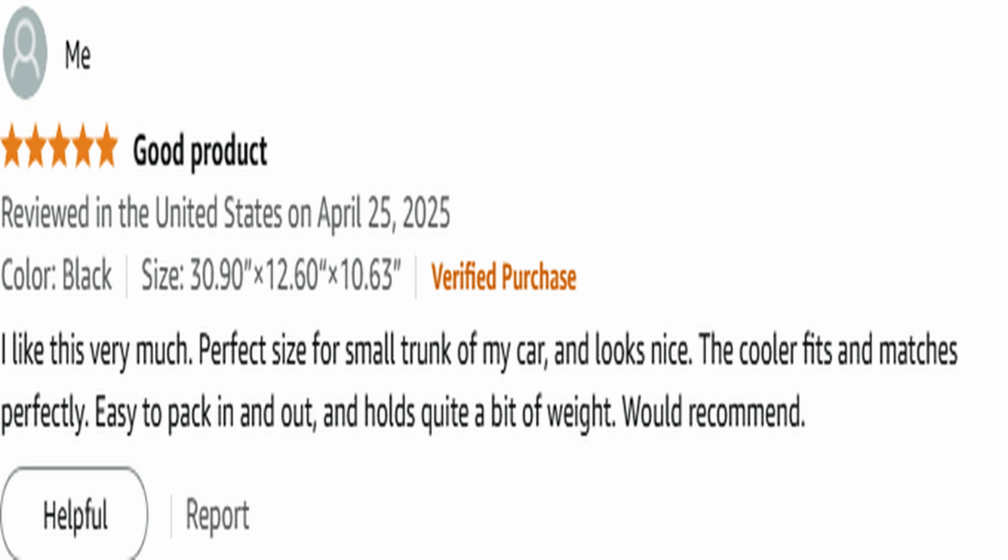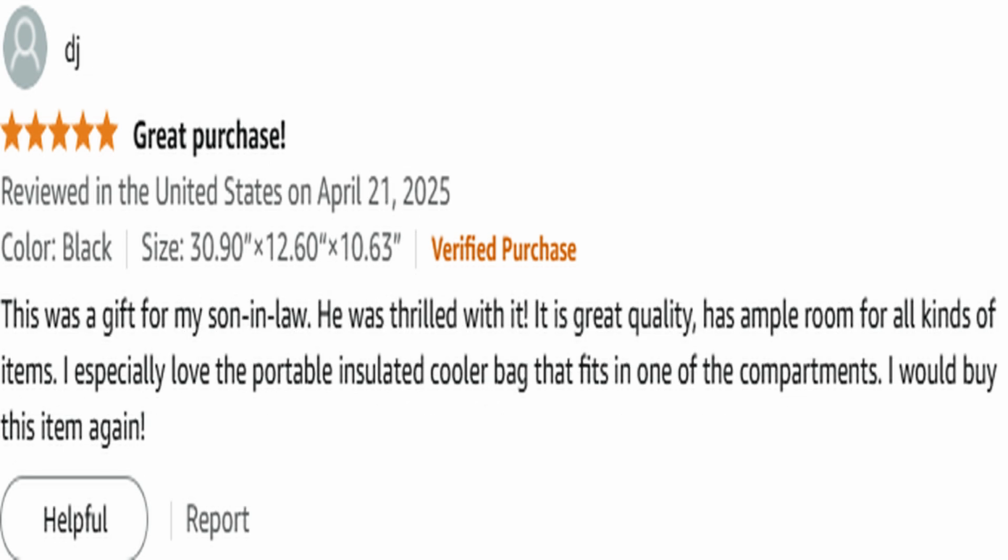While there are occasional concerns about sturdiness under heavy loads, the vast majority of users report a positive experience, noting significant improvements in trunk organization and vehicle cleanliness. The product's popularity and high customer ratings further reinforce its status as a top choice in the automotive storage category.